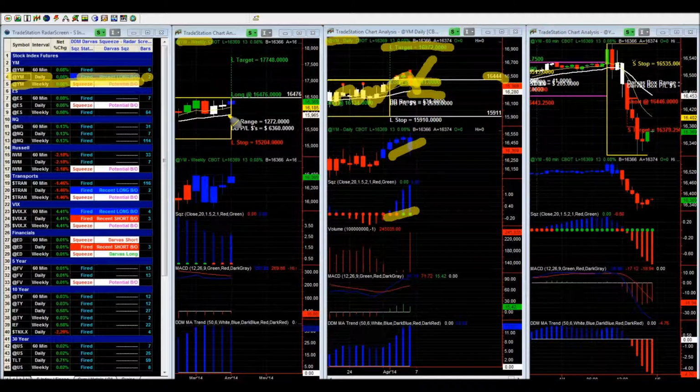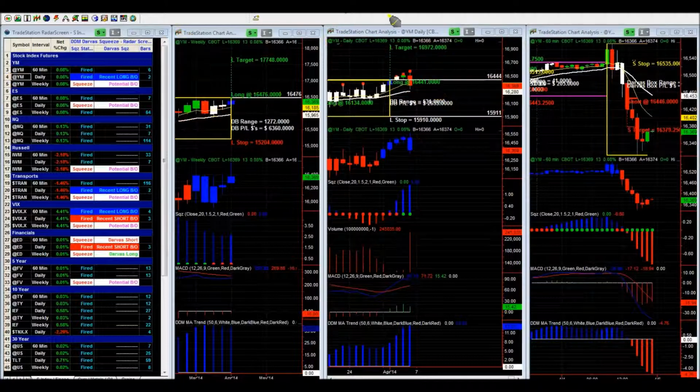But what I find very interesting here is that you've got this Darvish squeeze setting up on the daily chart, and you've also got this Darvish squeeze setting up on the weekly chart. This is pretty darn significant. It broke out of the weekly range here and fired around 16,000. Let me just clear this off. 16,476. It's fairly close. And it has a target as high as 17,748 on a weekly basis. So this could take several months to play out, that is, if it does actually follow through.